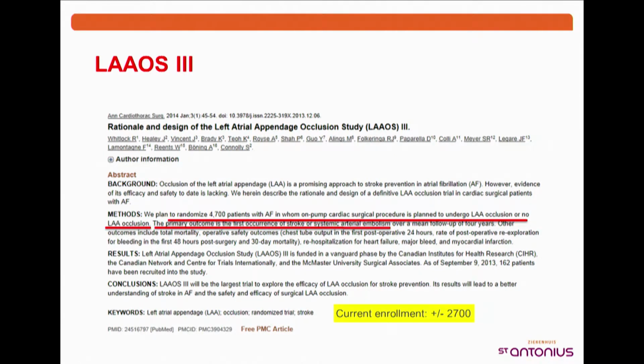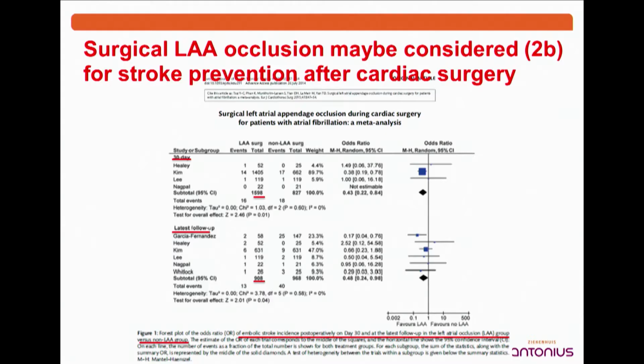But why do a lot of people among us still believe that we have to exclude the left appendage without being supported by RCT data? Well, it is because we have other data. It's not RCT data, but there is a lot of literature supporting that this might be reasonable to do. Look at this meta-analysis published in the European Journal, which shows odds ratios in favor of left appendage exclusion, based on the stroke rate at 30 days and at last follow-up. So basically stroke rates are reduced by exclusion of the left appendage. Not randomized, but this is a meta-analysis.